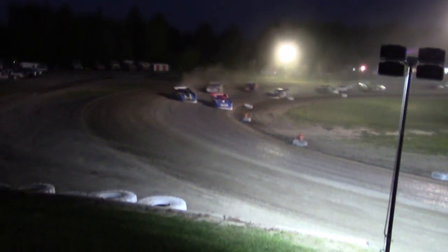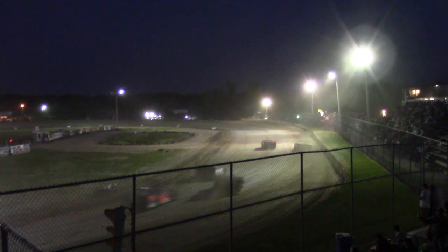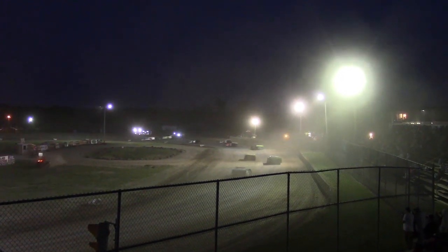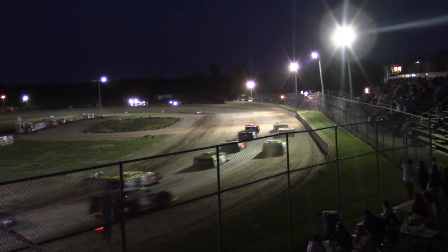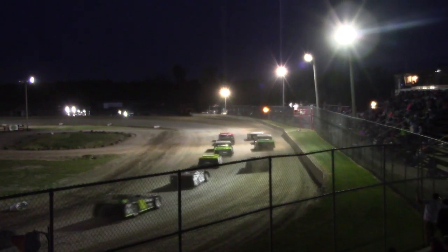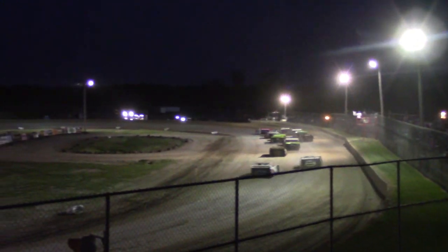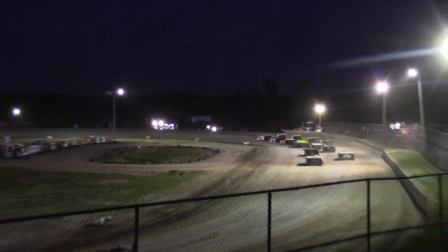Baldwin falling off pace. Weiss on the inside of Baldwin. Normally he rides on the inside. And now we've got a challenge for the lead on the outside. Trouble in turn three. We've got multiple cars going around sideways. Field is now doubled up. White flag is on the racetrack. One more trip around. We're going to send them loose one more time.